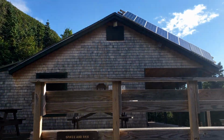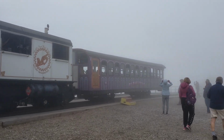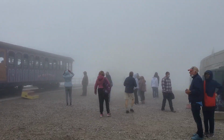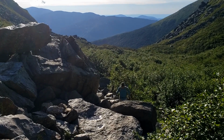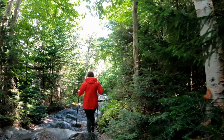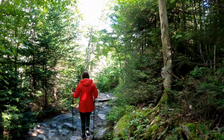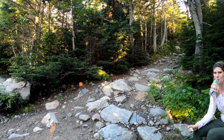You can take the cog up to the top, you can drive up to the top, or you can hike up to the top, and then get your own legs down. Or you can hike down like we did. And I wasn't sorry. There were so many beautiful scenic areas on the way up, and there was a lot of variation.